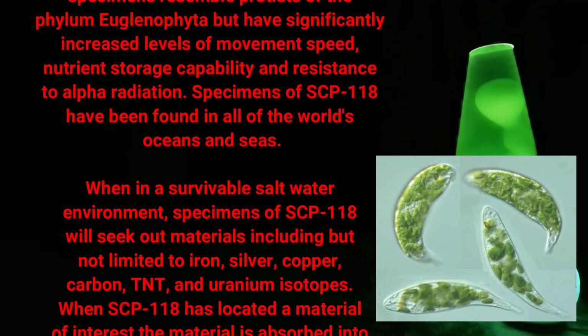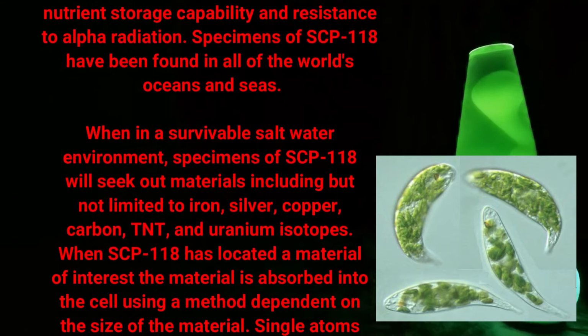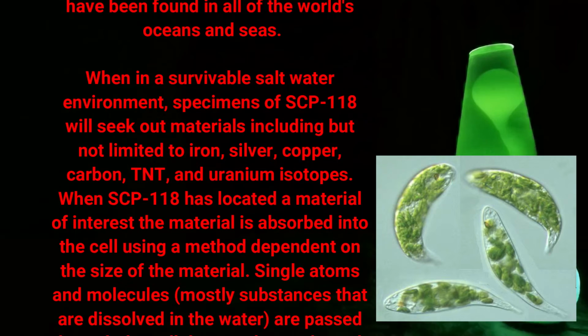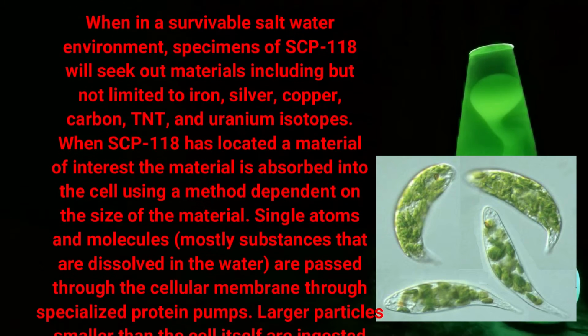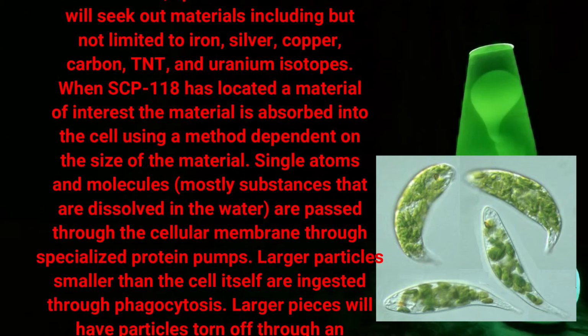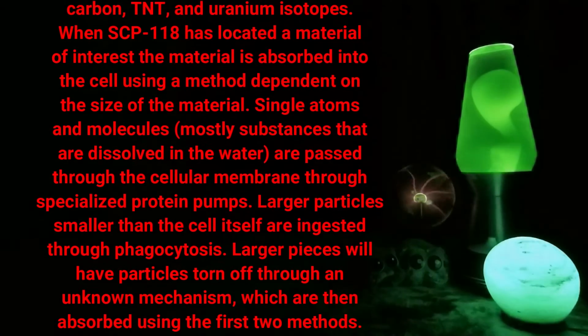When in a survivable saltwater environment, specimens of SCP-118 will seek out materials including, but not limited to, iron, silver, copper, carbon, TNT, and uranium isotopes. When SCP-118 has located a material of interest, the material is absorbed into the cell using a method dependent on the size of the material.